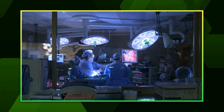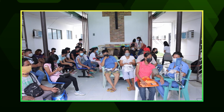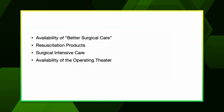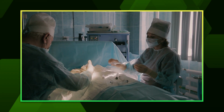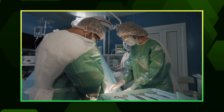And not surprising, you don't need fancy gadgets. You can do damage control surgery even in government hospitals as long as these are present. You do your damage control surgery because you know that there's an available better surgical care, may it be manpower, maybe expertise, maybe kahit nga yung wakefulness, human resources. As long as there's better surgical care, then ang mindset mo, gusto kong itawid yung patient ko para mabigay ko pa sa kanya yung better surgical care.